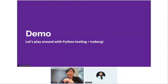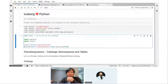Okay. So today we'll be going through a demo of how the integrations of Iceberg and Python look. We'll be talking through a lot of the query engines and libraries that we mentioned before, including PyIceberg, Daft, Polars, Pandas, etc. And then we'll also be running some distributed computing, which is very exciting and easily accessible now through a library such as Daft.